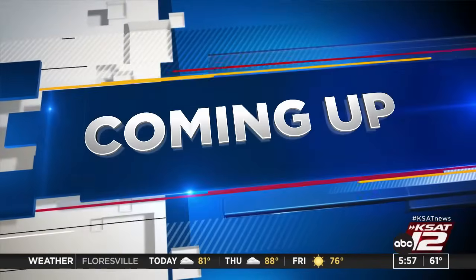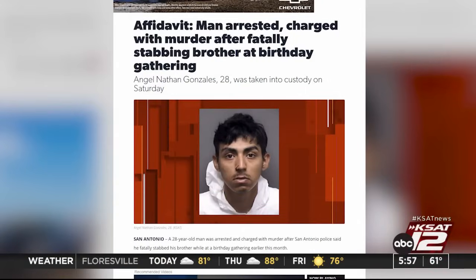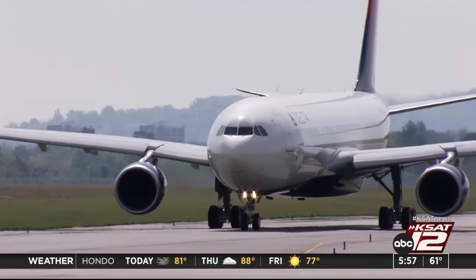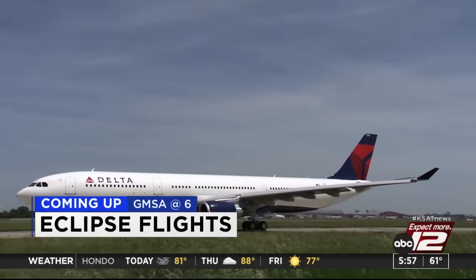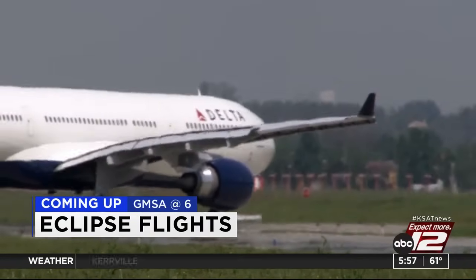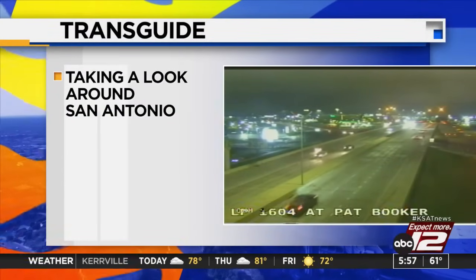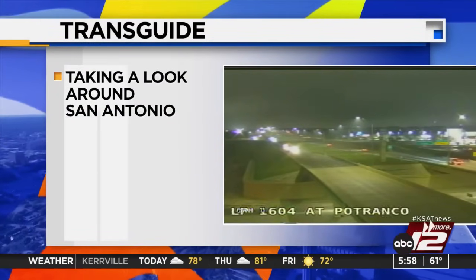Ahead in the next hour, the latest from Bexar County Court, where a murder trial is expected to start later today. Plus, Delta Airlines has a new flight from Austin to see the total solar eclipse up close in April, how it works and what you need to know before takeoff. And checking TransGuide right now, light traffic, but some heavier fog out there this morning.